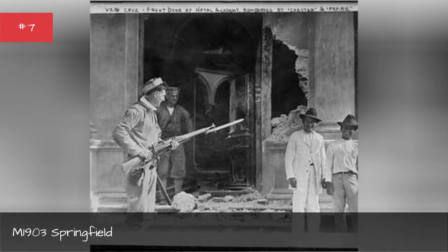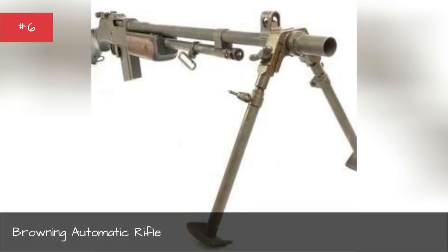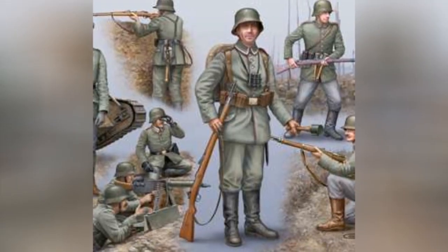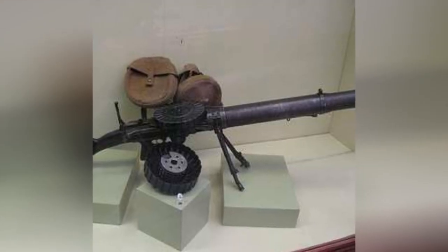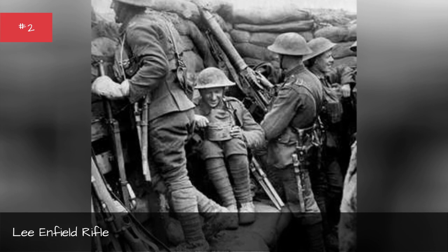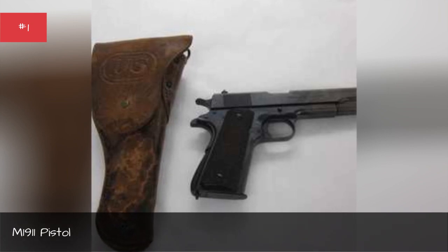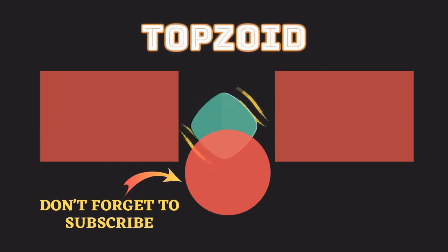1903 Springfield. Browning automatic rifle. Mastin and Gewehr 8. Mosser Gewehr 98. Louis gun. Lee-Enfield rifle. And 1911 pistol.